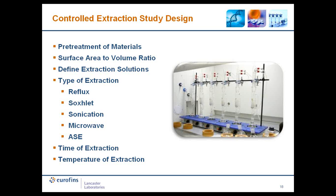Surface area to volume ratios for the extraction need to be established. There are a number of compendial references that can be utilized to select the ratio. USP Chapter 88 lists both 120 square centimeters per 20 mLs of extraction solution or 60 square centimeters per 20 mLs of extraction solution, dependent on the film thickness being evaluated. Chapter 381 lists 1 square centimeter per 2 mLs of extraction solution. USP 661 mimics what was stated in Chapter 88 by listing 60 square centimeters per 20 mLs of extraction solution.